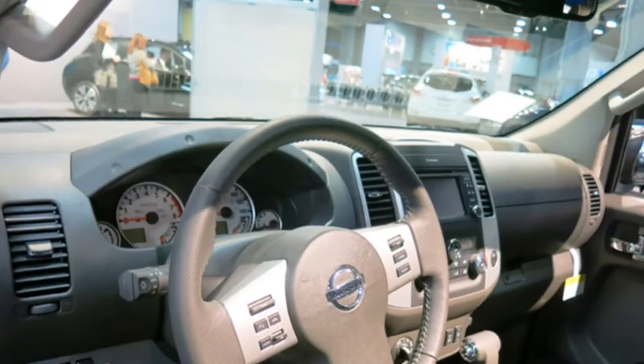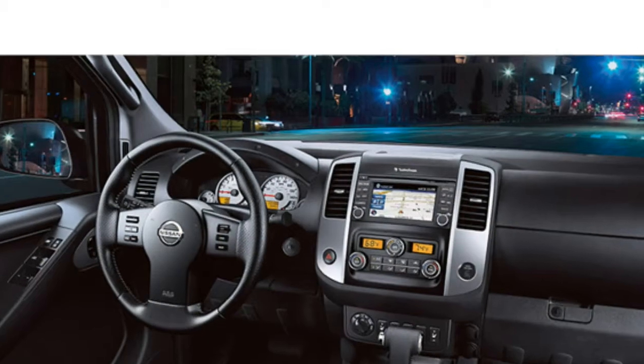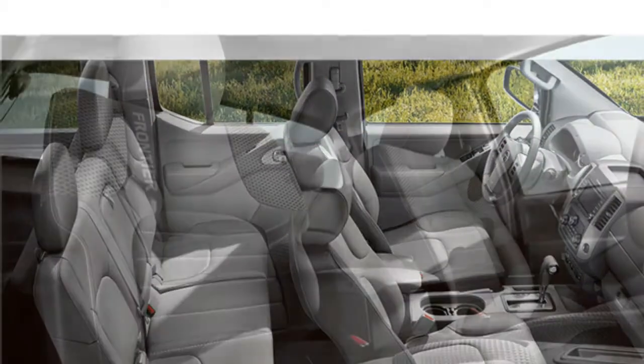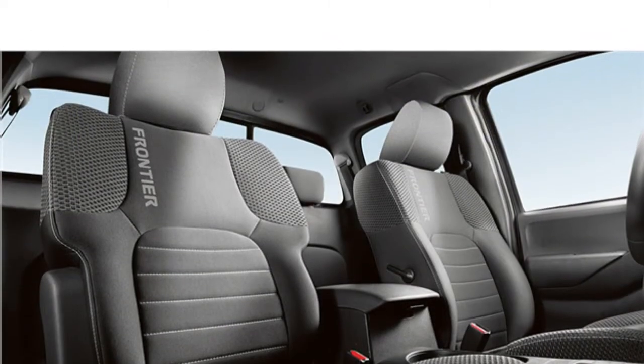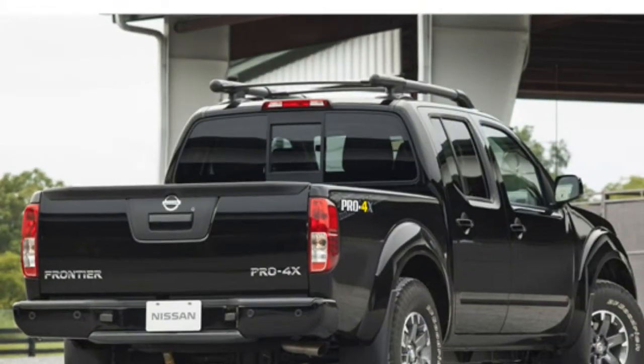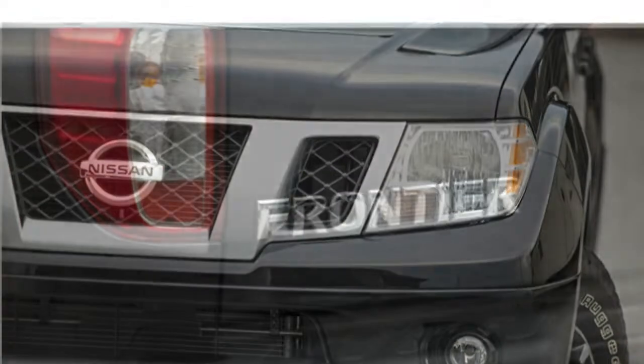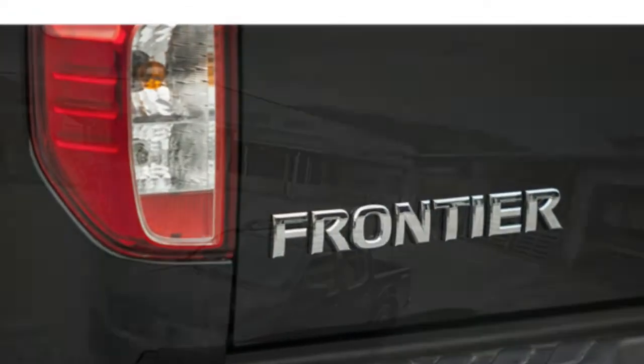The King Cab's rear seats are very tiny and too upright for comfort, reviewers say. Most think the Crew Cab's rear seats are much more hospitable, but some point out that the rear seats in comparable Toyota Tacoma and Chevrolet Colorado models are more spacious.